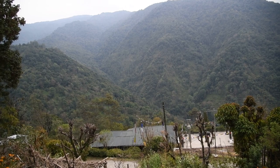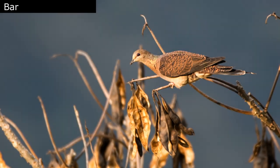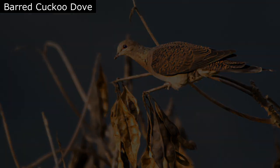Our tryst with the avian beauties started from the homestay itself. It was early morning of March 2020, and what a find it was to begin with. Bird, cuckoo, dove.